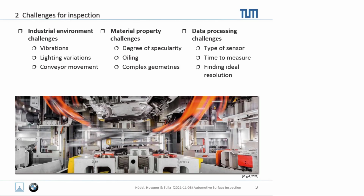So what are the primary challenges for inspection? Here we have three groups of primary challenges. The first of which is the industrial group of challenges, meaning the challenges that arise from the very complex production environment that is the press shop. These can be vibrations, since we're moving hundreds of tons of steel at millions of pounds of force up and down. These can be lighting variations depending on the time of day, depending on the lighting within the factory, and these can be things like conveyor belt movement. Since we do produce components every couple of seconds, they are moving at a meter per second to 2 meters per second, so we don't have the luxury of having a static component and ample time to measure.